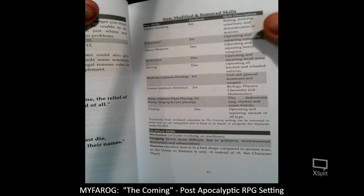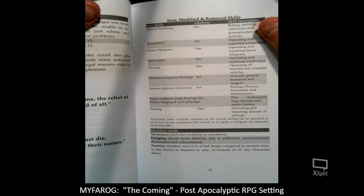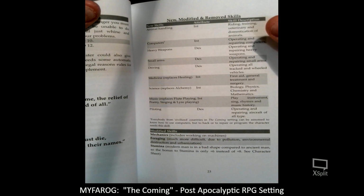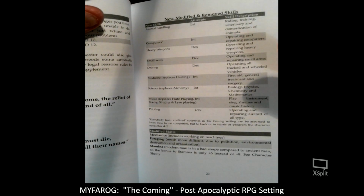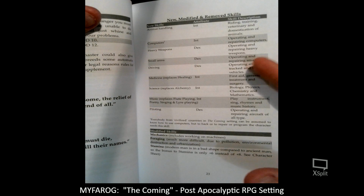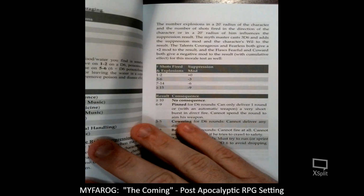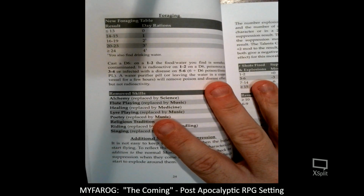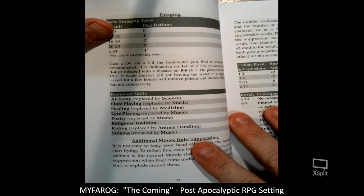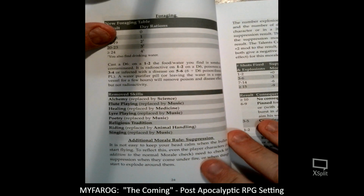Piloting, obviously, is a new talent that's added. Modified skills are mechanics, which includes machines now. Foraging is much more difficult due to pollution, environmental destruction, and urbanization. Stamina is different. Stamina bonuses. Modern men do not have the same level of stamina that more ancient men had, and so it's reduced. Removed skills, as I went over, were alchemy, flute playing, healing, lyre playing, poetry, religious tradition, writing is replaced with animal handling, and singing is replaced with music.